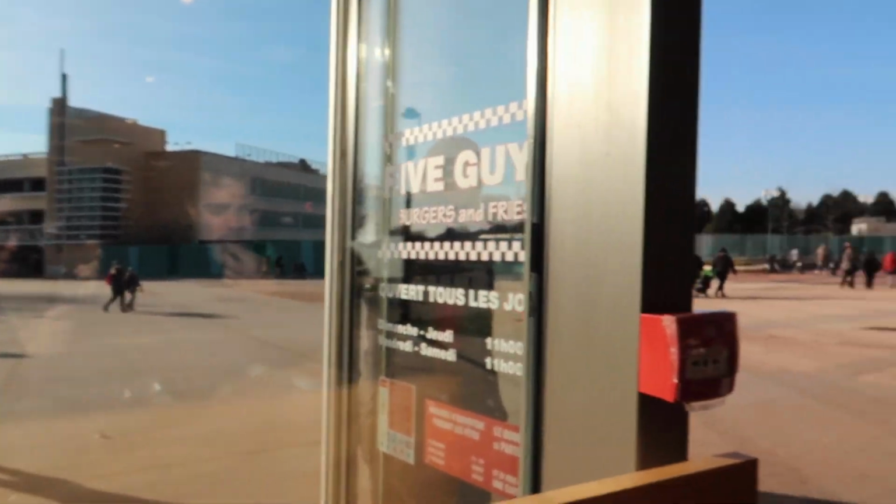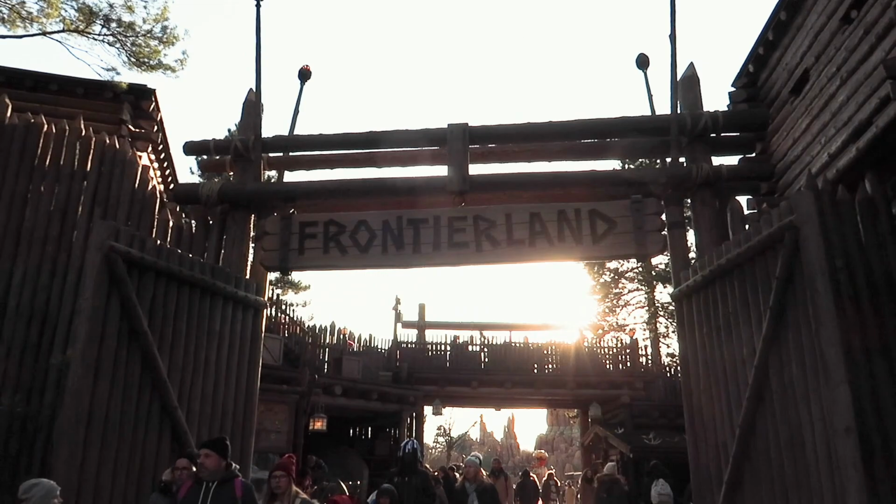Yum. Very good. And we're in a nice sunny spot, which is really nice. Frontierland.